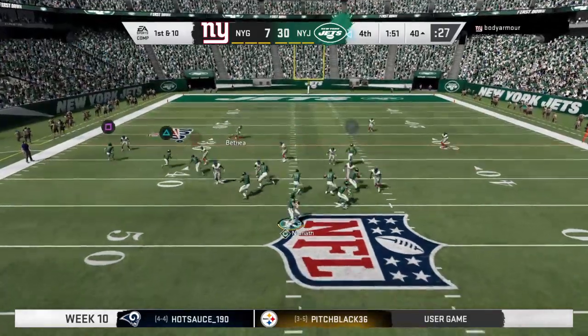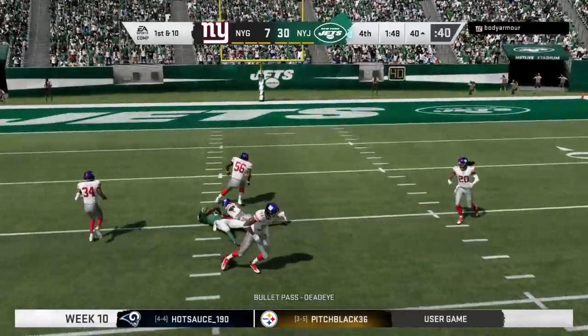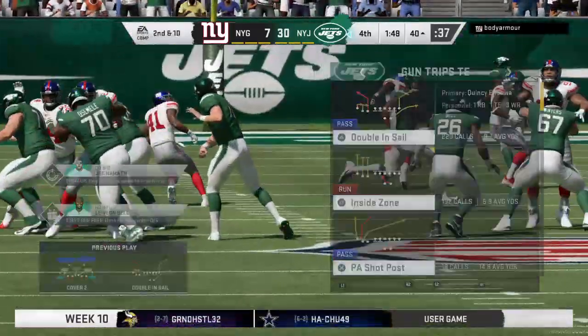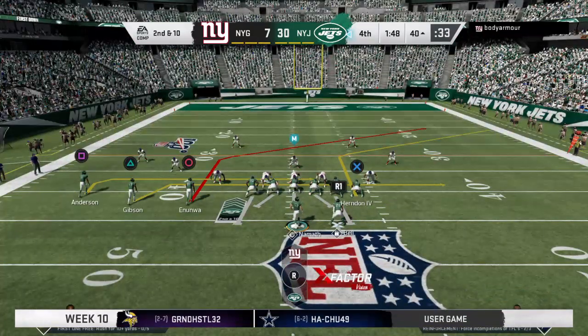Now on first down, he'll drop to throw it. And this will be incomplete. Physical play on the football there, and it's second down. So second down and 10. Once again, they'll go from the 40.